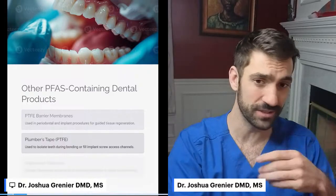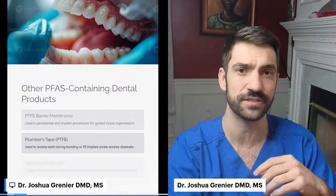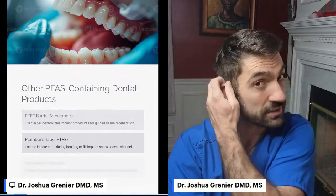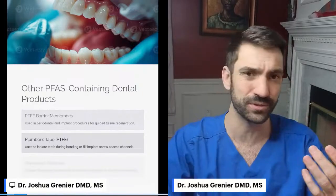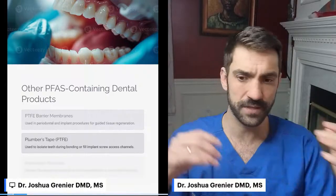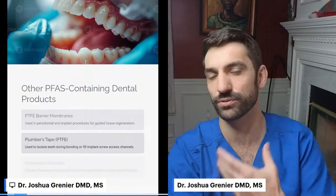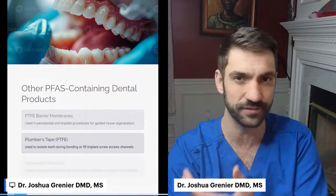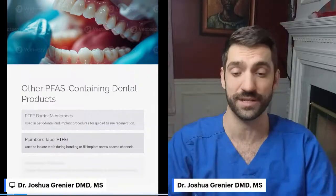We use plumber's tape, which is basically an off-the-shelf tape. They do make some specifically for dental, and this is packed over the top of implant heads. This is really standard practice, and then people use it for all kinds of different purposes. It's just a very useful thing because, again, nothing sticks to it. So if you're doing a composite, it often can prevent it from going in places you don't want it to go.